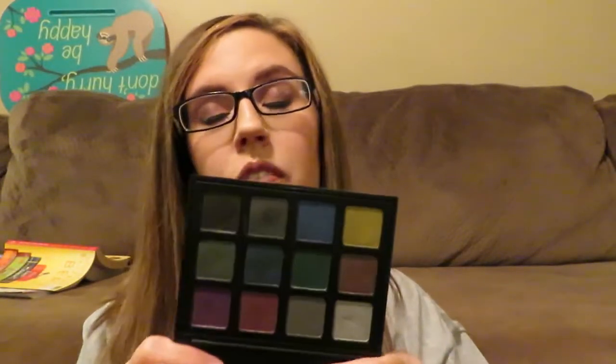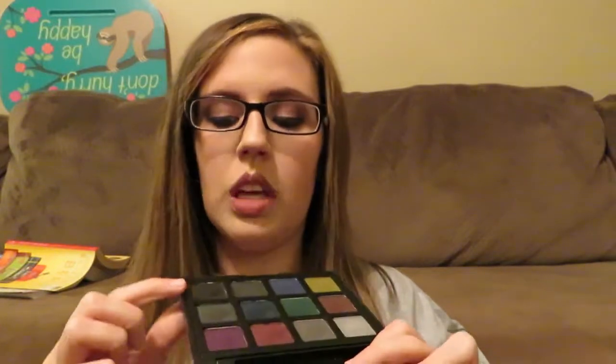Where is that palette that I'm looking for? That's not it. Aha! Here it is. Okay, this is the Zodiac palette from Morphe. I absolutely freaking love this palette. I love it, love it, love it, love it. It has a really good black in here.